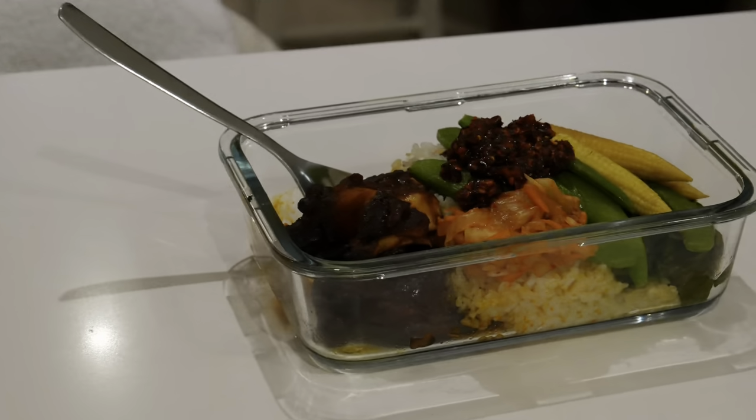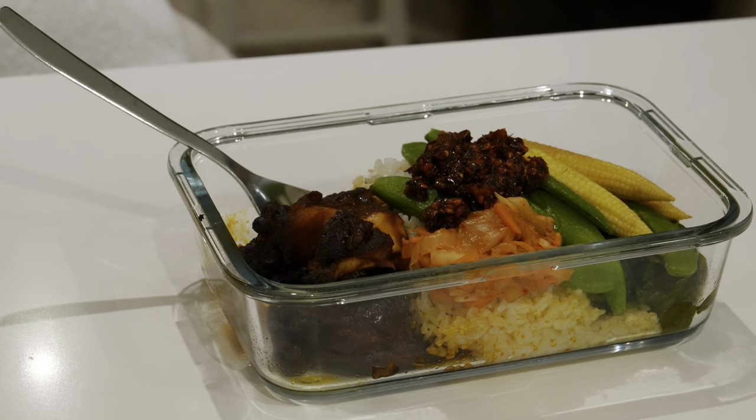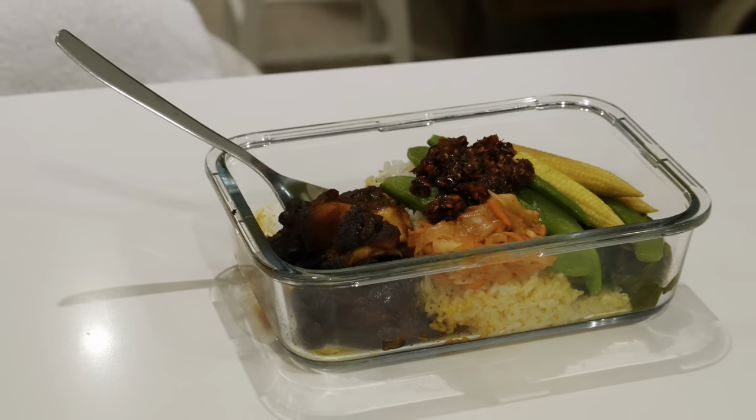So what's for dinner today? We've got some Gochujang chicken, kimchi, a little bit of chilies. Oh, I love chilies. Lovely.